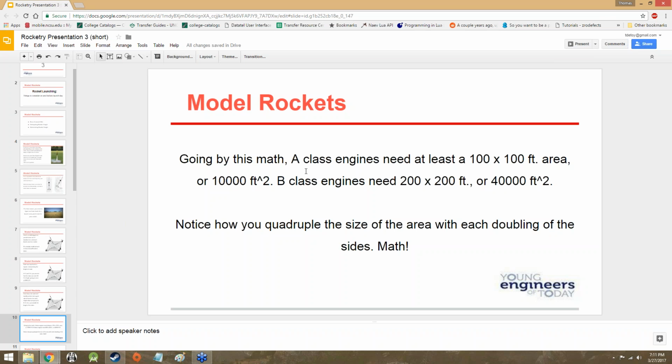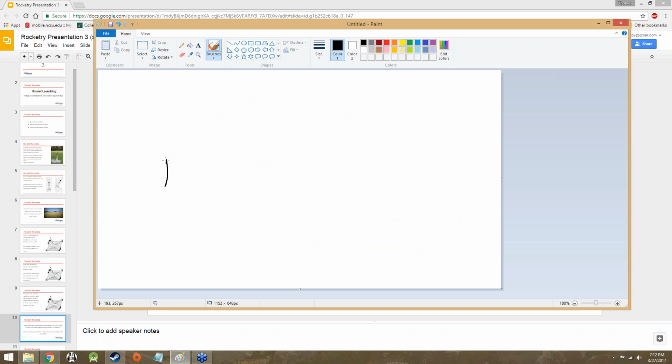It's hard to imagine in your head when you start getting into numbers this large, which is part of the reason why we have math to express the size of space, because it's just completely incomprehensible to our monkey brains. But at least we have hard numbers to work with. Also notice how you quadruple the size of the area with each doubling of the sides. And that's just math. You have math to thank for that. Because if you're multiplying two sides together, if you double the length of both of those sides, you end up with 4 times the area. If you can just imagine a square of a certain size.